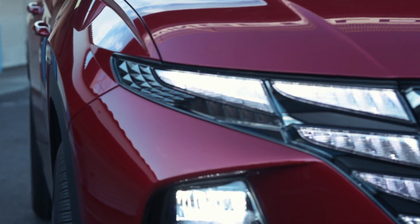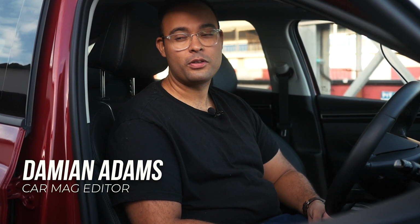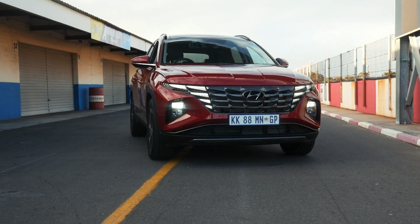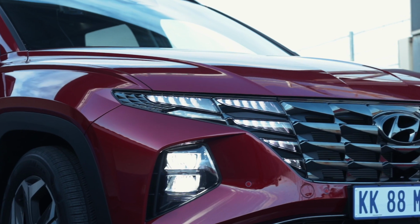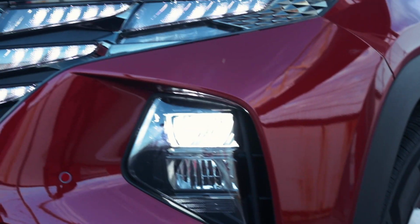All-new Hyundai Tucson. It's a vehicle that's gotten a lot of attention, and maybe not for the right reasons. I think you can have a look at it and decide for yourself, but for me it's a very bold look, and it turns heads, so it depends on what you prefer in your SUV. But compared to the previous vehicle, Hyundai has really gone in the complete opposite direction in terms of the design.